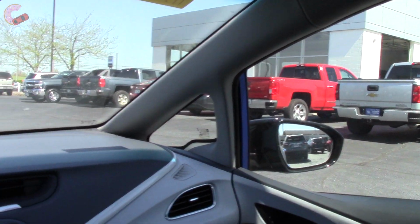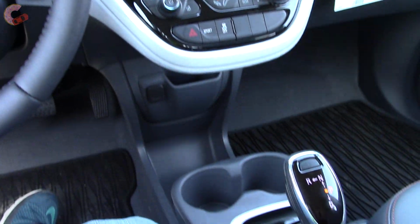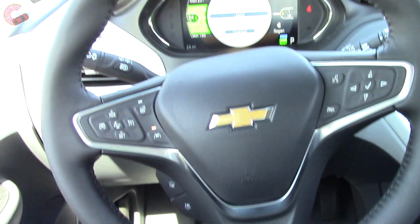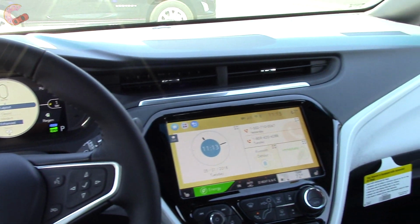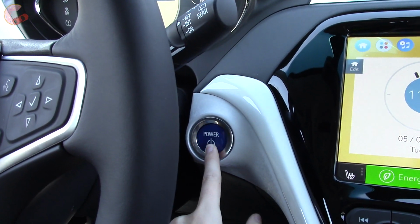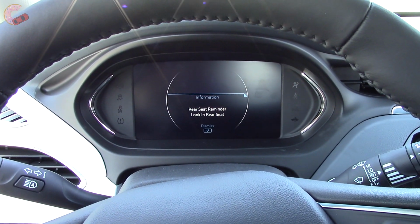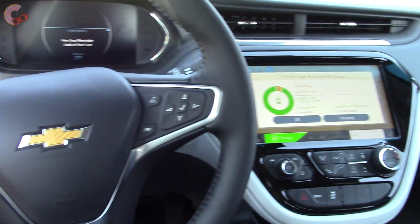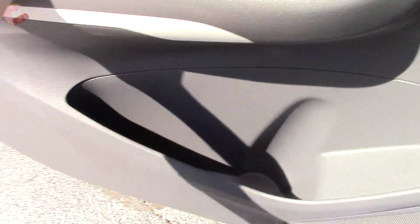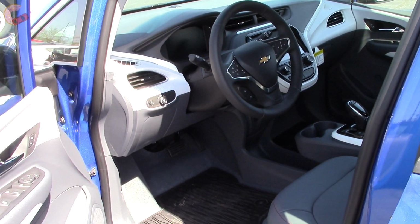So overall, I'm impressed by the Bolt's interior. While the materials themselves are nothing exceptional, it more than makes up for it with fantastic packaging and a lot of really thoughtful technology. It feels futuristic, but not overwhelming, and I think new electric buyers will really appreciate that. It does also have GM's rear seat reminder system. Now let's see if the rest of the vehicle is packaged as good as the front.